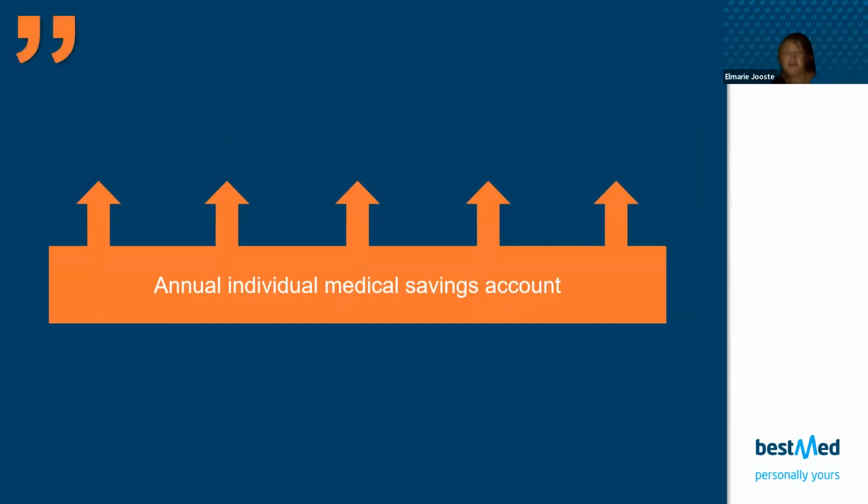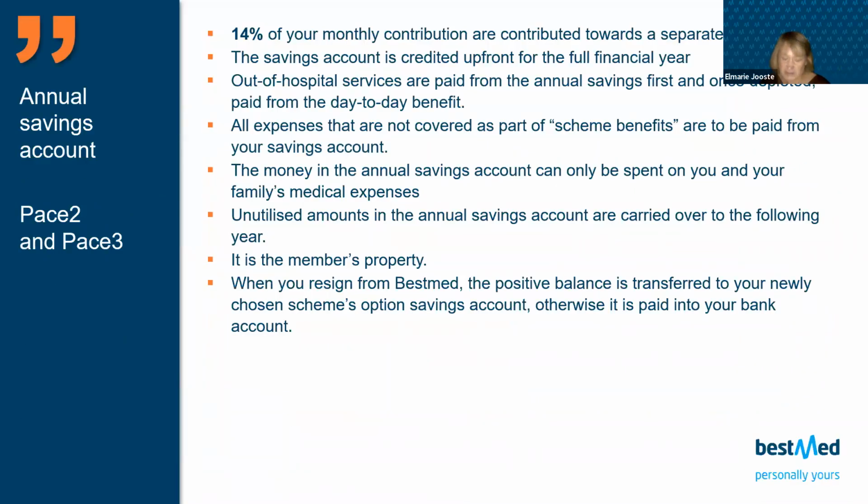So first of all, if we look at your annual savings account, if you are on Pace2 and Pace3, 14% of your annual contribution is allocated towards your savings account, and you get that on the 1st of January. So on the 1st of January, we open your savings account and we deposit the money, it's there. We can only use that money for you and your family. And you can pay for health expenses, provided that the provider that you claim from is registered with the HPCSA, or they must have a practice number. If it's medicine, it must be registered with the Medicine Council and must have a NAPI code.